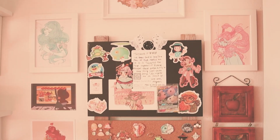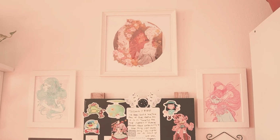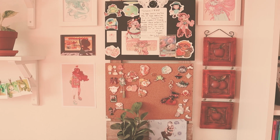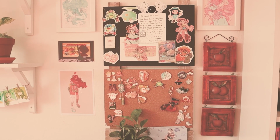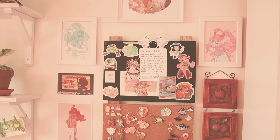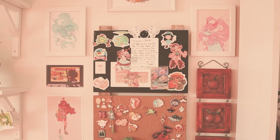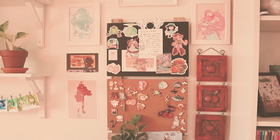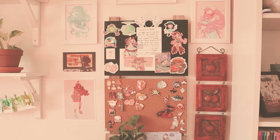Here's the finished wall. I think it turned out really lovely. I love the way all the frames look together and all my other mini prints and the wall decor. Unfortunately, I didn't put my pin board on straight the first time I installed it, so the distance between my two frames isn't the same, but overall I think they look really nice. And I can't wait to show you the rest of my room.